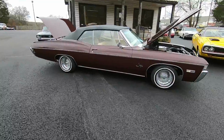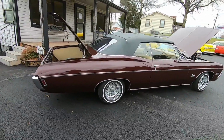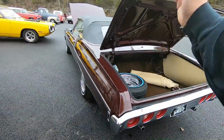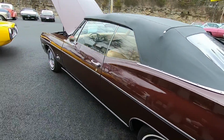So this is a pretty nice car all the way around, but I'm going to be looking for the flaws. I'm going to be finding chips in the paint. Any issues that I see, I will point out and let you know. The reason I opened the trunk and all that before is so I'm not flipping the camera around. And we're getting ready to get started here.